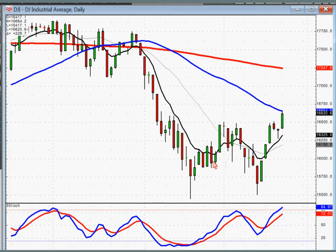Now, if it's a very small trading day, which is rare, that's called just a star day, and I don't see any on here. But it acts like a doji. It tells you there's lots of force between the bulls and the bears. All right, and let's see.